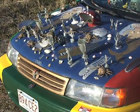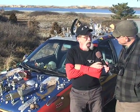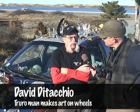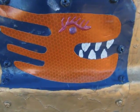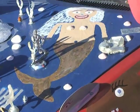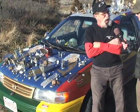So, David, tell us about this whole car thing. Well, it started 4 years ago, and I had an old Honda, and I figured, you know, it's plain, it's drab. So I one day thought about doing something to it, and I just started drawing designs, and I came up with the attack killer squid design. And from there, it launched my career. I've done about eight or nine cars now. And usually by the time I finish one, someone wants to buy it, and then I just sell it and move on to another car.